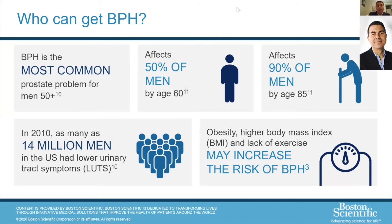This quotes a study from 2010 showing that as many as 14 million men have lower urinary tract symptoms. Other things that can increase the risk of BPH are obesity, higher body mass index, and lack of exercise.